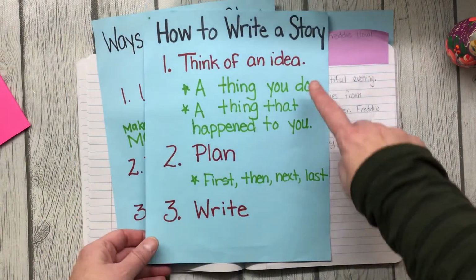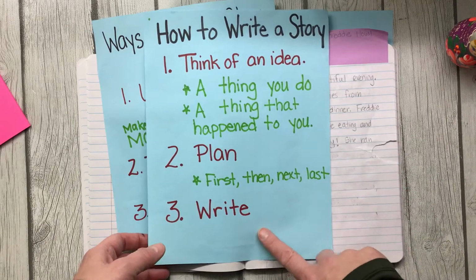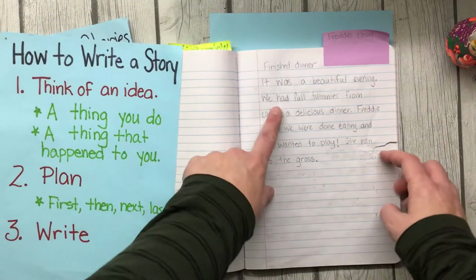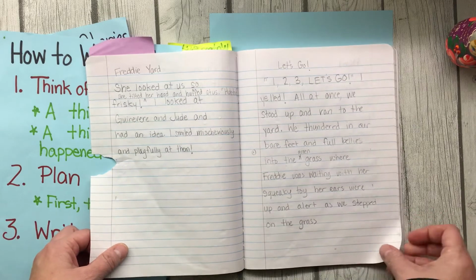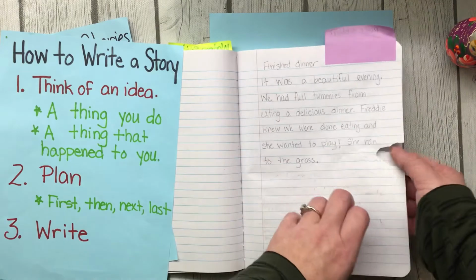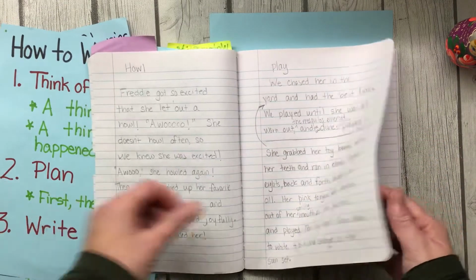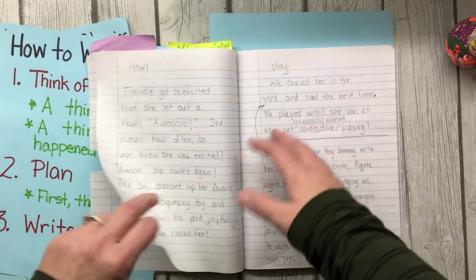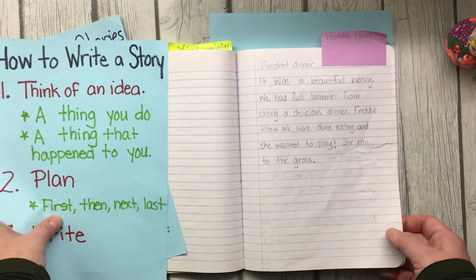So the first thing we did was we thought of an idea, a thing that we do or a thing that happened to us. We made a plan and then we wrote our story. So our plan started out as just a couple words on top of each page, and then we added details. So my story grew from just these little bit of words and one sentence sometimes at the top to a full page of writing. Your stories should look a lot like mine. You should have several pages full of writing. So that was the first part.